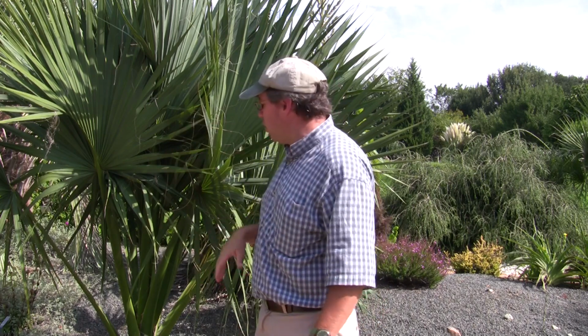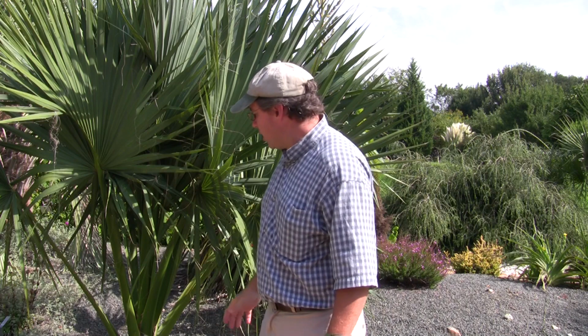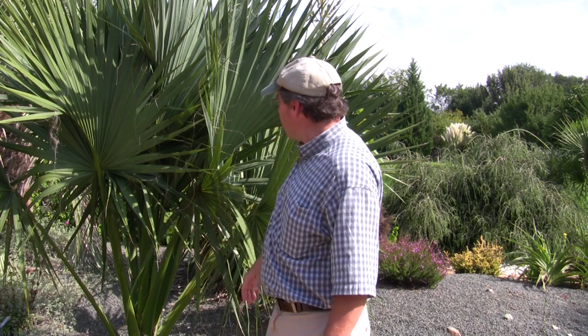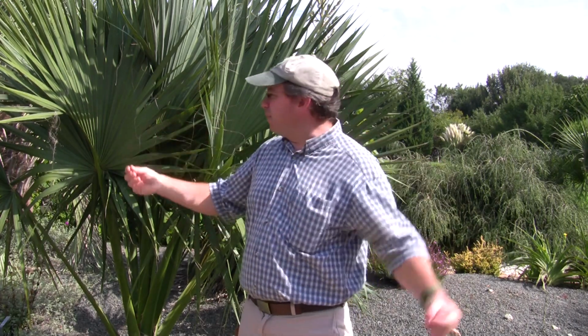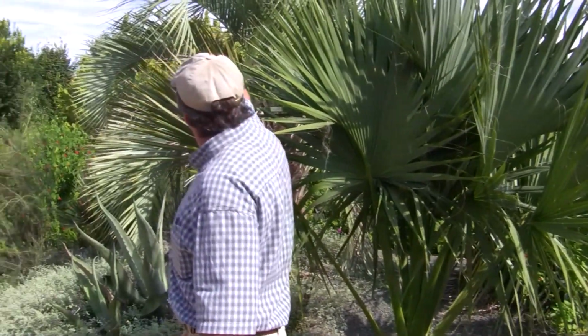It will form a trunk over time and grow up like a typical sabal palmetto, so it'll grow to 35, 40 feet over time, ultimately I guess 60 feet, which is about where they top out in their native range. Very bold foliage, with leaves that can't quite decide whether they're really a palmate leaf like Trachycarpus fortunei, or if they want to be a pinnate leaf like this Butia back here.